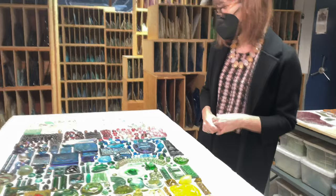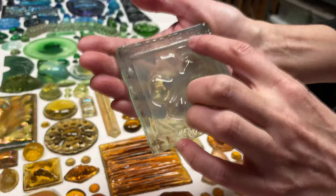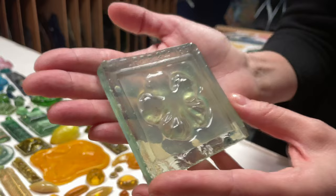Here's a wonderful early tile, and I wonder if you can get this on camera, Matt. Can you see that it says patented February 8th, 1881? This is a very early tile. I know it's a little tricky to see because the glass is so transparent. Are you able to pick that up? Great.